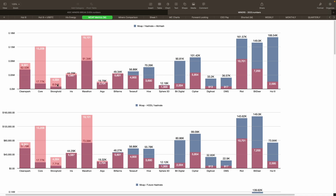Stronghold has a caveat to that one too. Stronghold may have pretty good mining, but their margins are not great. When you include all the cash expenses and things like that, they're actually losing money, quite a bit. So that's why they are undervalued currently. There's a reason for it. They're just bleeding money right now. Okay, but they have 4 exahash online, and they're only getting 8,000 per petahash right now. They're getting discounted because of the financial situation they are in.